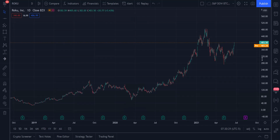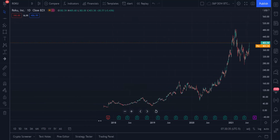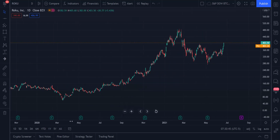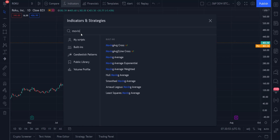So let's see. I'm going to stretch this out. I just want to see how far back the stock goes, make sure. Oh, well, that's an easy one. Looks like it IPO'd back in 2017. So this is pretty much the full string of what we get to analyze. I'm going to pull it all the way back so it's just about a year of analysis that we're going to do. Start off as usual with our moving averages.